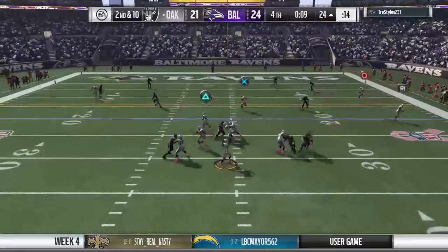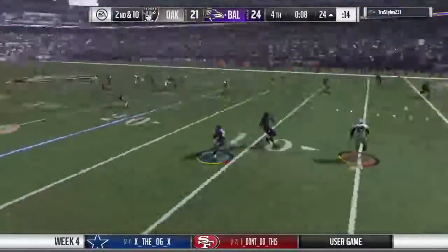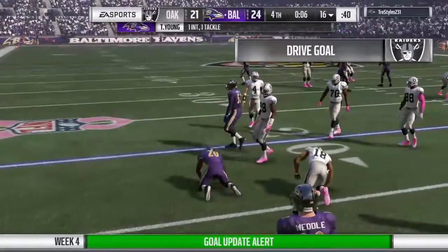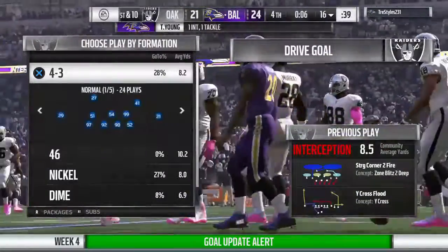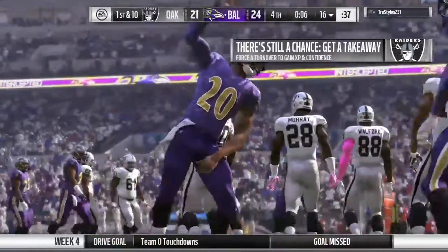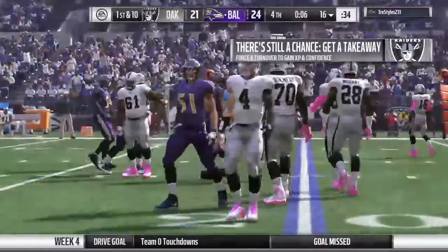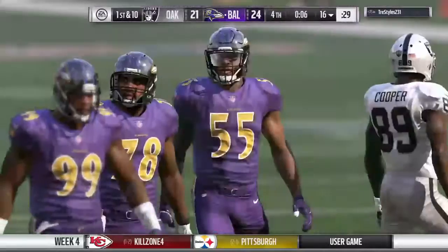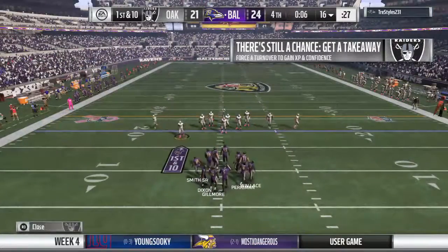To throw his Carr. And, a crusher there as it's intercepted. Picked off by the rookie Tavon Young. And the return just out across the 15 to the 16-yard line. And now Baltimore gets set to take the field. The clock cannot be stopped here.